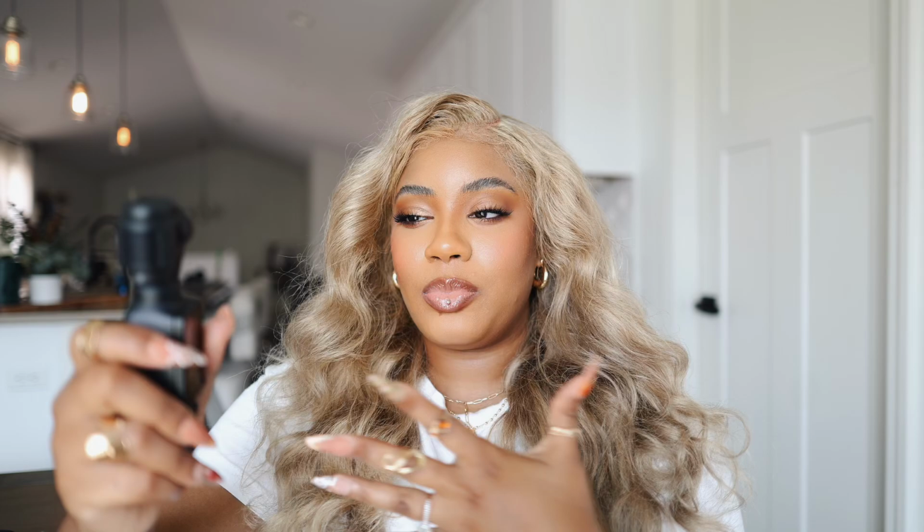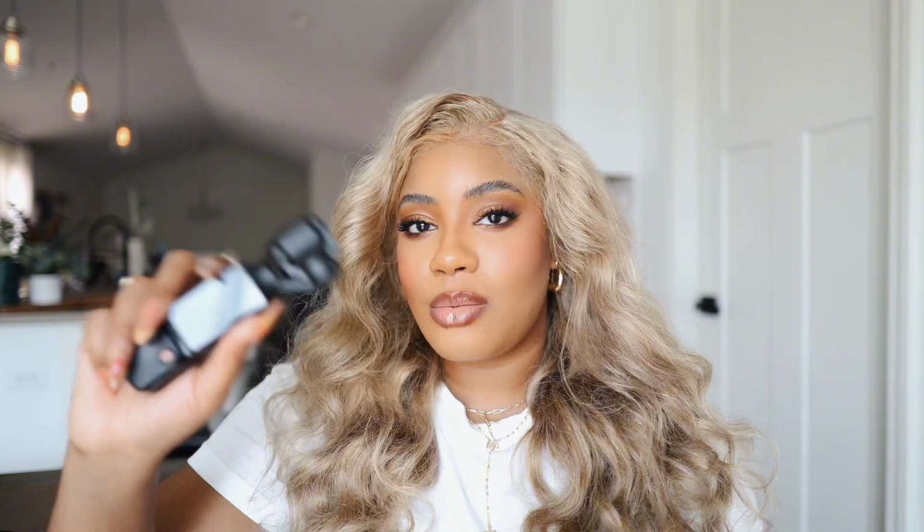So yeah, I like that it's small. I like that it's compact. I love the gimbal feature. I do not like the coloring. The battery life is meh. It could be better because I shoot and record a lot. So for me, this isn't practical. I feel like it suits someone who maybe uploads once a week and doesn't post that often.